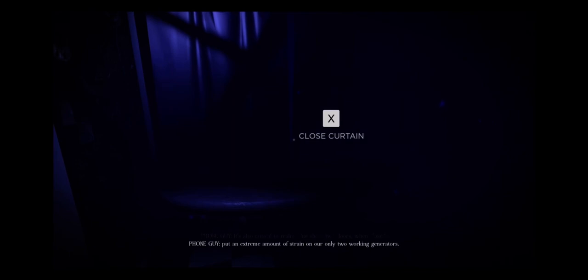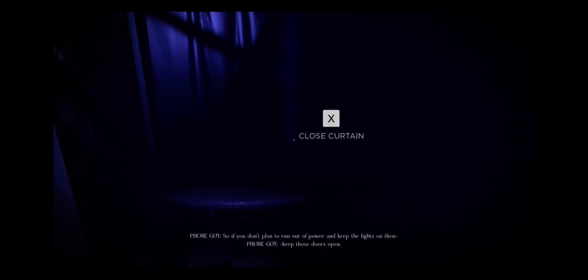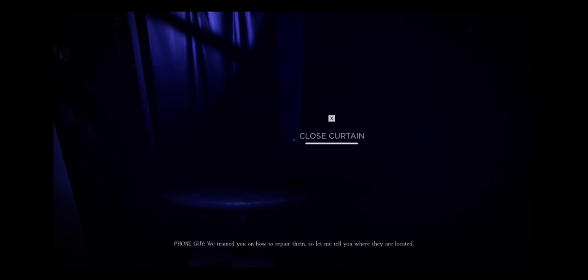It's also critical to realize that these two doors, when closed, put an extreme amount of strain on our only two working generators. So if you don't plan to run out of power and want to keep the lights on, then keep those doors open. Now, one at a time works, but two at a time is too much for a generator to handle. So please, be careful. Now, that may lead you into the question of, where are these generators? If they do break down, is there anything you can do about it? Yeah, you can. We trained you on how to repair them, so let me tell you where they're located.